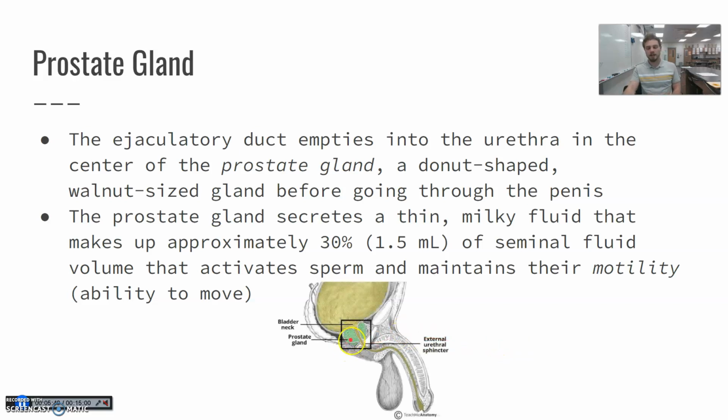So here, the prostate gland, you can see here, you can't actually see where that ejaculatory duct is because this one is focused on the urinary system, because the prostate gland is where both the urethra as well as the ejaculatory duct are going to pass through. And the prostate gland is going to be responsible actually for turning off and turning on which one is being used by the male reproductive system. So whether the male is in need of micturition to release the fluid in the bladder, or if it is needing to release semen, that prostate gland is going to be responsible for controlling which one is being used, as well as secreting this thin milky fluid to activate sperm.